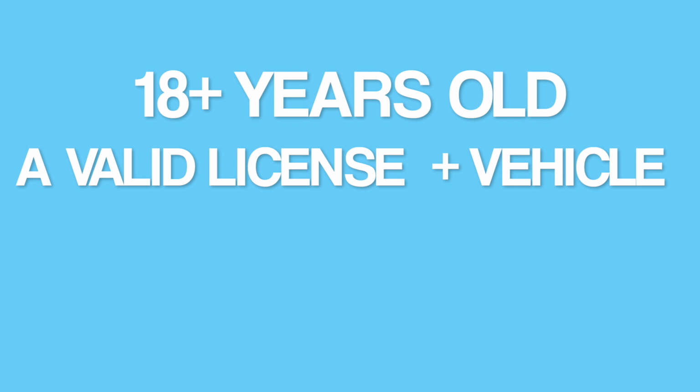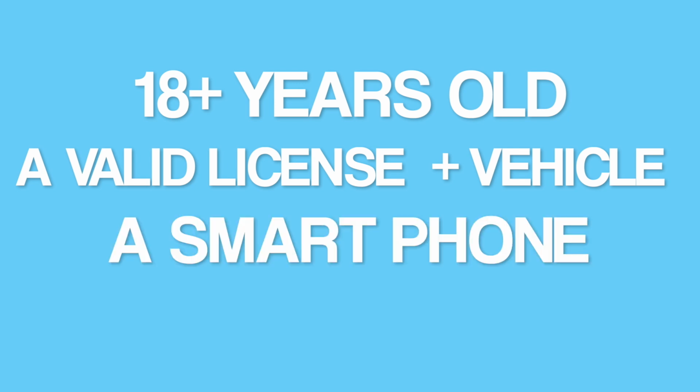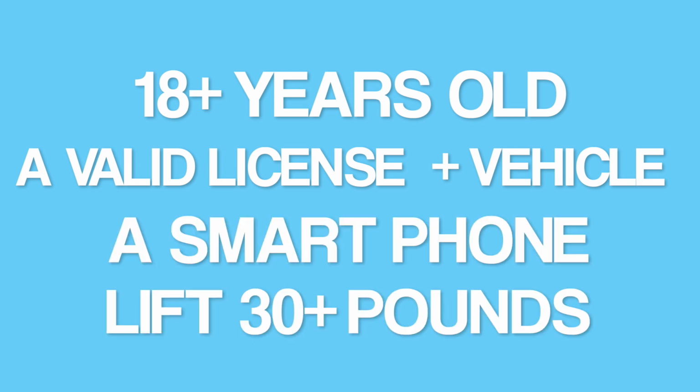The application process was extremely easy. You have to fill out a short form, pass a background check, and then within about a day, once your background check comes back, you can start shopping instantly with Apple Pay. Otherwise, they'll send you a debit card in the mail in about a week or so. On top of this, you'll at least have to be 18, have a valid license and vehicle, a smartphone, and be able to lift 30 plus pounds, but usually these heavy orders are noted as such on the app.